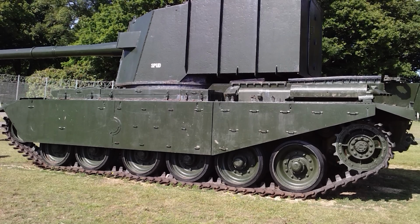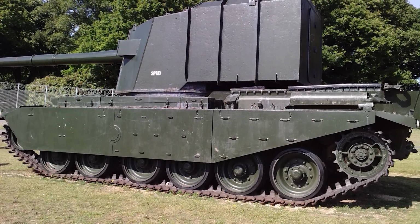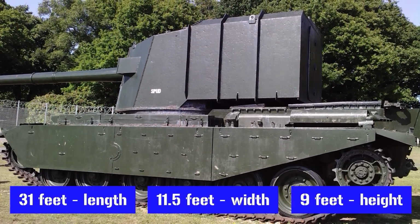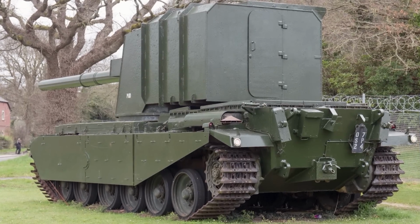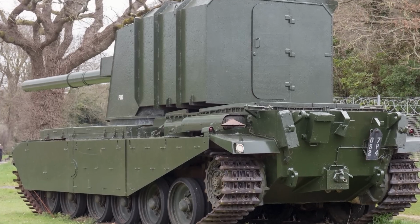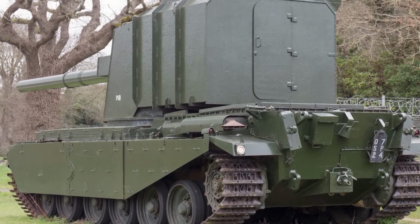The FV4005 was nothing if not enormous, measuring approximately 31 feet in length, 11.5 feet in width, and 9 feet in height. Despite its imposing stature, however, it was operated by a modest crew of 5, only one more than the Centurion upon which it was based. This included a commander, driver, gunner, and on account of its enormous gun, 2 loaders.